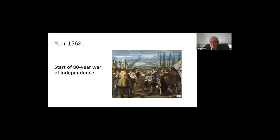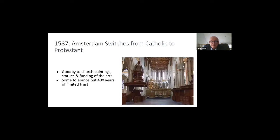In 1568, the provinces of the Netherlands wanted their independence, and they started an 80-year war of independence against Spain and the Spanish army. And it wasn't fighting for all 80 years. Some years there was no fighting at all. Other years it was intense fighting. So it kind of ebbed and flowed, but they did achieve their independence after 80 years.